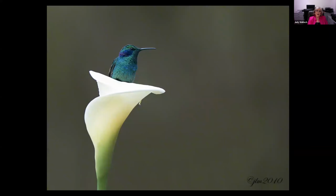Beautiful bird. Now, this is a picture of the violet ear hummingbird. It was one of our first trips to Costa Rica, and there were calla lilies in the garden, and I had seen this hummingbird come and land in the calla lily, and I thought, oh my gosh, if I could capture that. Well, I watched him, and he'd fly away, and he'd feed, and then he'd come back to the calla lily. So I set up my tripod and my 600 lens, and I just waited, and sure enough, he did come back. So these aren't images that are just captured, they're anticipated. And I think that's a real key to getting some different, unique pictures.